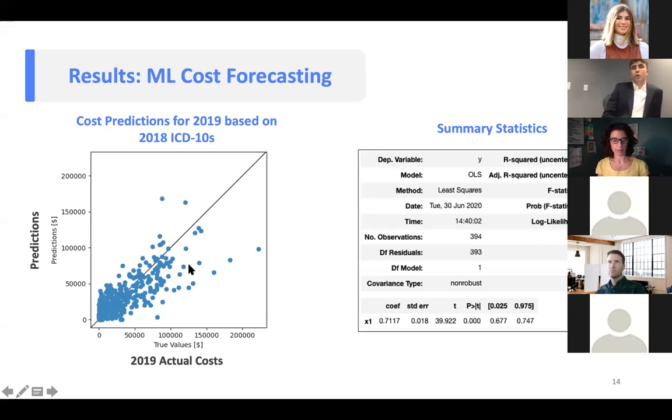So overall, the majority of patients are clustered around the line, which is represented by an R-squared of 0.082. And this indicates that our model can forecast cost really effectively and thus helps in predictions. So to briefly draw your attention to the table, this is just summarizing the statistics of the predicted patient costs, all represented by the graph.